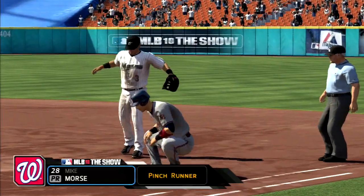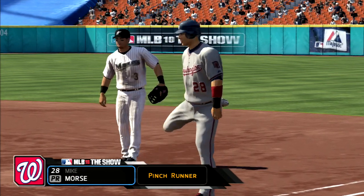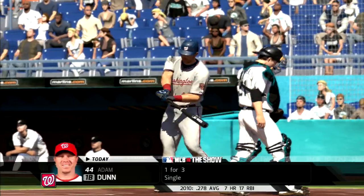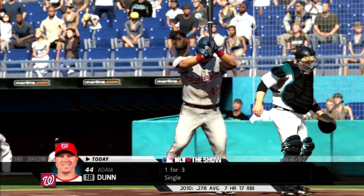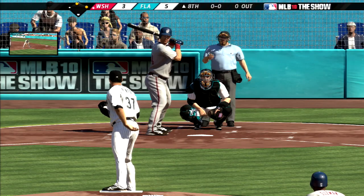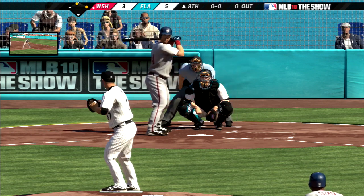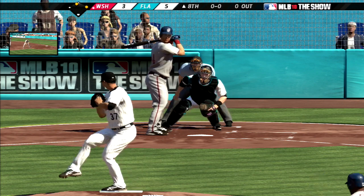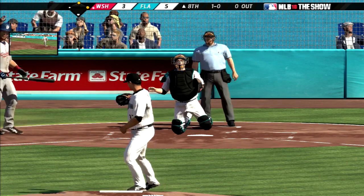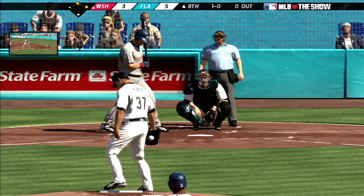Mike Morse will be summoned now to be the pinch runner. Number 28, Mike Morse. So it's first and second now. Nobody out. And in steps Adam Dunn. Fastball, and oh, he has to bend out of the way of that one. And he's obviously not trying to hit him there. He just let that one get away from him.